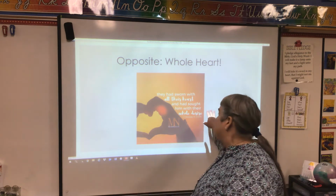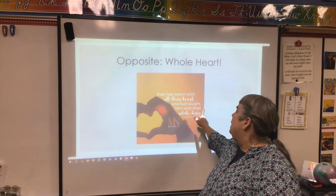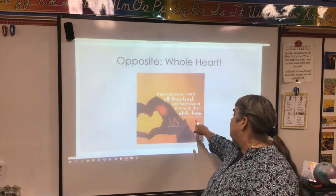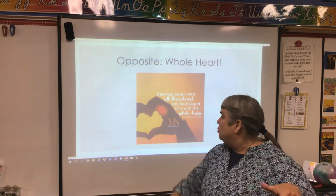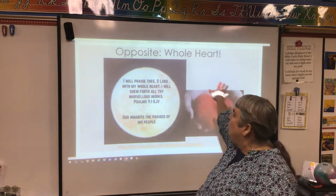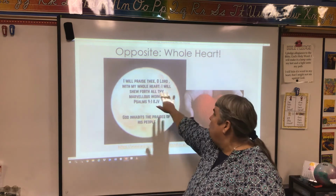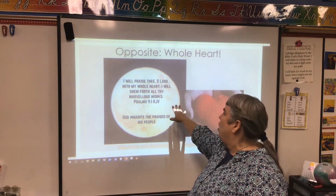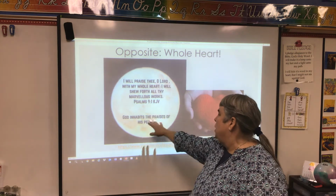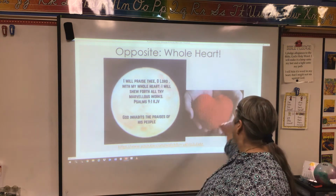So this is a cool Bible verse. It said they had sworn with all their heart and had sought him with their whole desire. 2 Chronicles 15:15. And then we have another slide. An opposite, antonym, again, whole heart. And this says, I will praise thee, O Lord, with my whole heart. I will shew forth all thy marvelous works. And that's Psalm 9, verse 1. And God inhabits the praises of his people. We have a whole heart here.